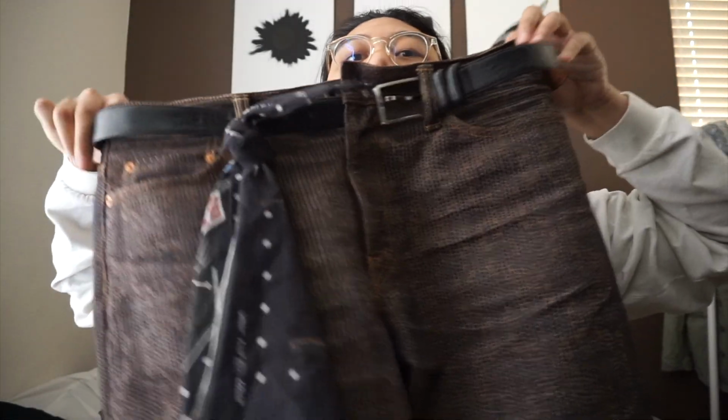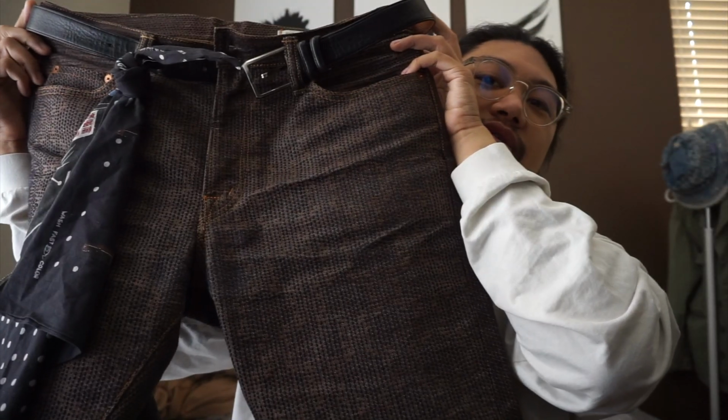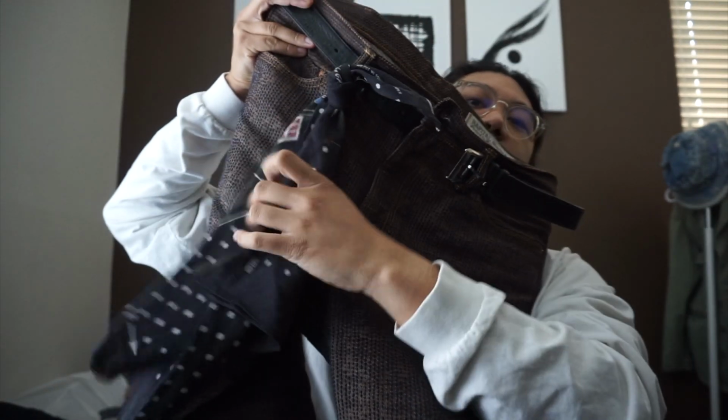But next up is going to be the pants, which I'm sure a lot of you have actually seen on my Instagram. It is the Capital Century Denim, the persimmon dyed brown Century Denim. I have a regular belt that I actually got from Costco, so I don't think I have any expensive belts. And then I have a Capital bandana. The pants were somewhere around $400. The bandana, I don't know, $65 to $80, something like that.